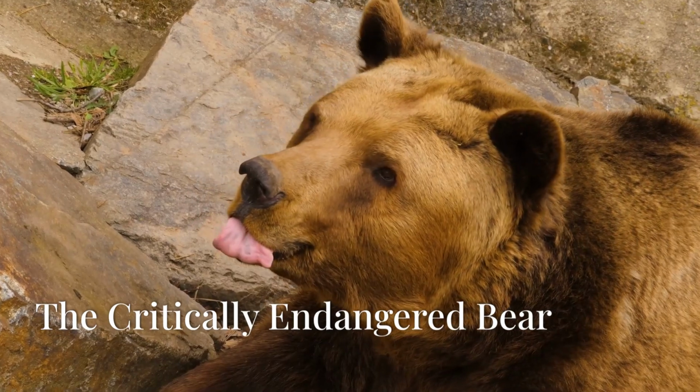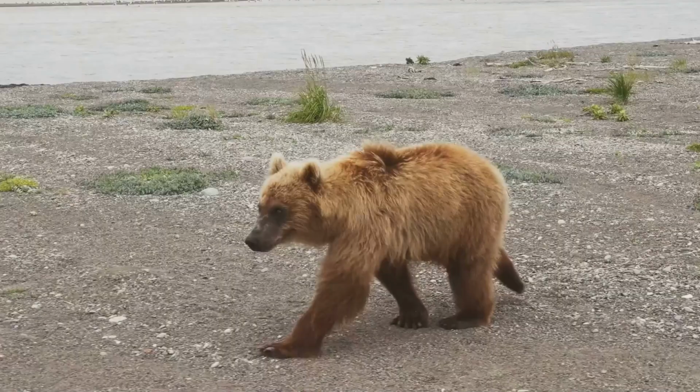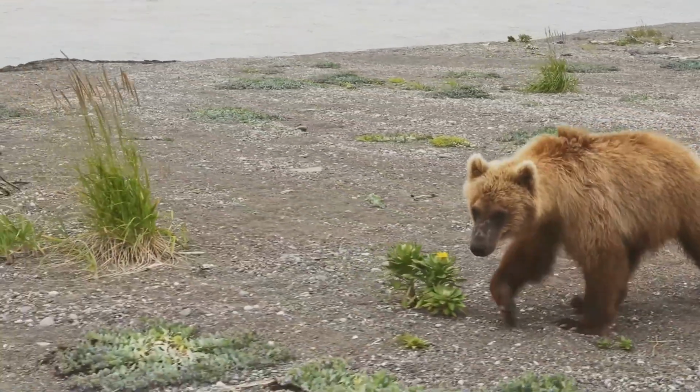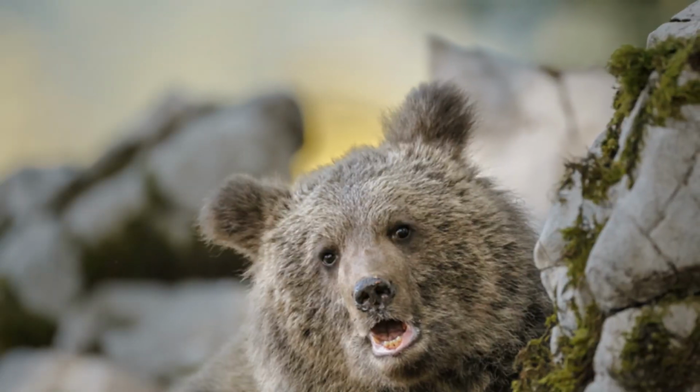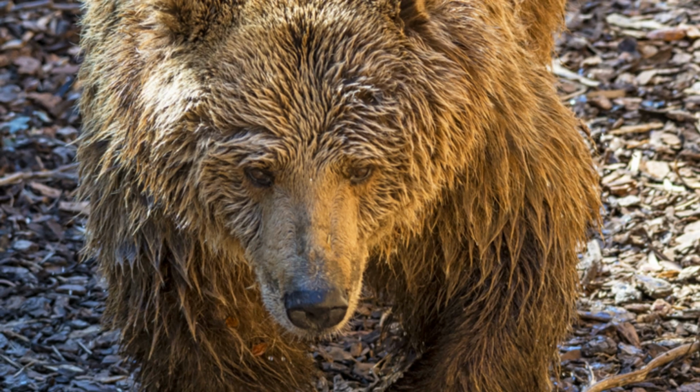The Gobi bear is a kind of brown bear that lives in the Gobi Desert in Mongolia. It's the rarest bear in the world and is very endangered. Gobi bears eat all kinds of things like roots, berries, plants, and sometimes big animals.